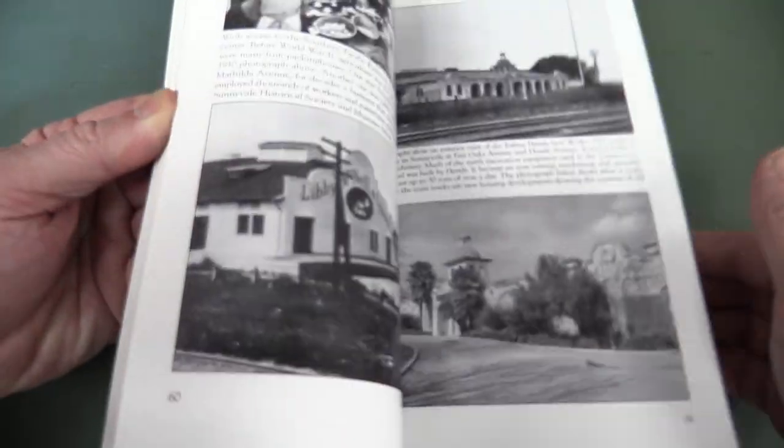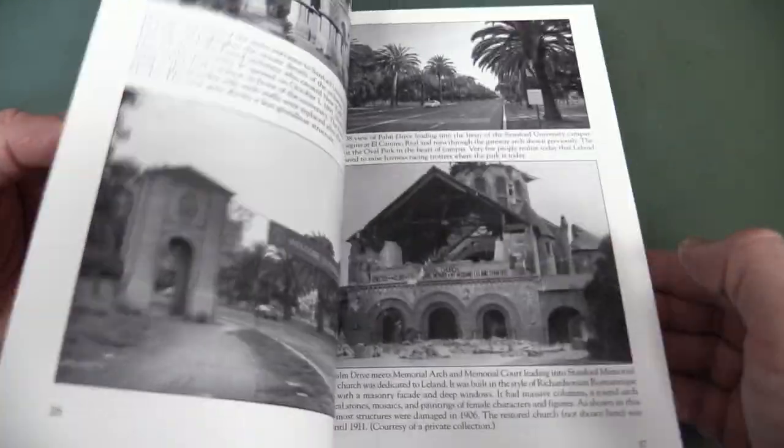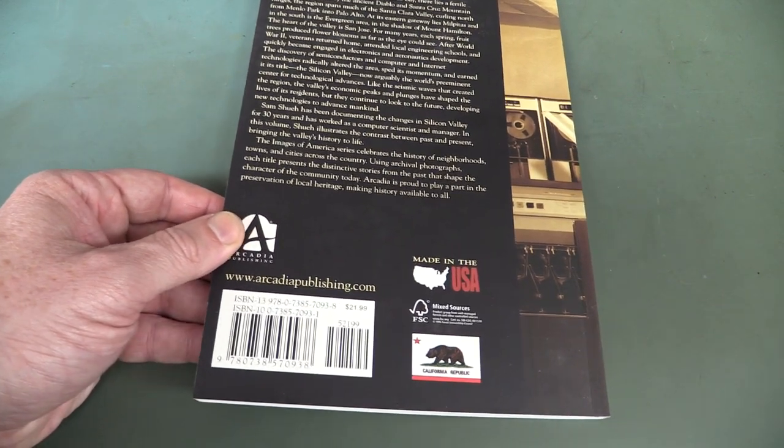This is my bedtime reading tonight. Fantastic. Wow. Is this available on Amazon? If it is, I'll link it in. Check it out. Made in the USA.